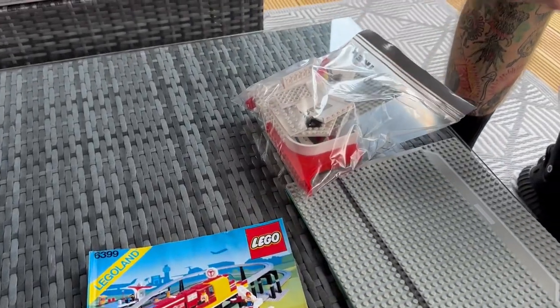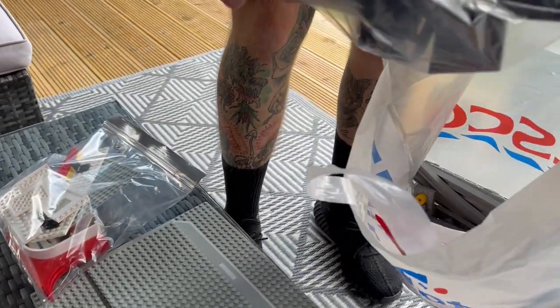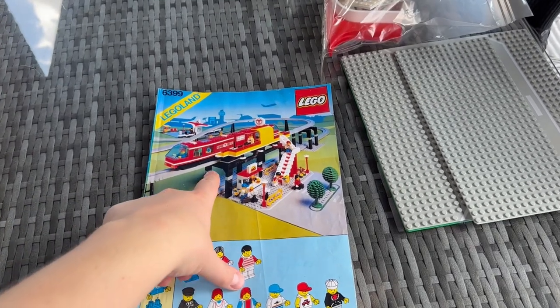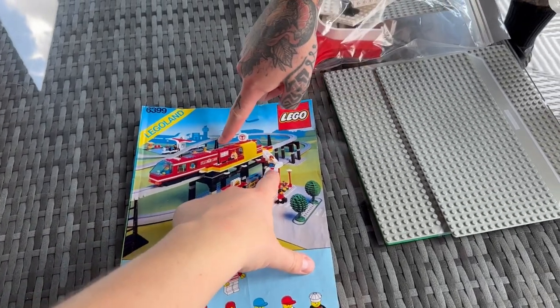So I pieced it up. That's mad, isn't it? Yeah, I pieced it up already because I did go through this. So is this all the Lego set? Is this all this one set? Yeah, but the only thing I noticed was missing was one of these struts.